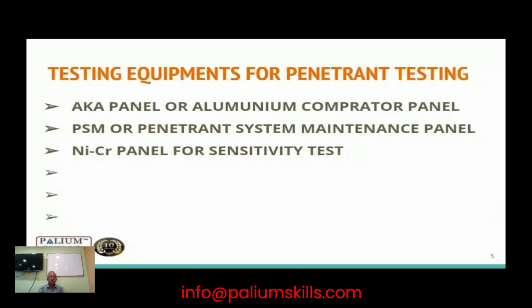Now, in order to undertake these penetrant testing, generally certain equipment is used across the world for certain areas, as a comparator, as a monitoring system, or to check sensitivity. We use an ACA panel, or an aluminum comparator panel, to check the testing part of the life of a penetrant, whether it is acceptable or not. So it is a comparator panel.